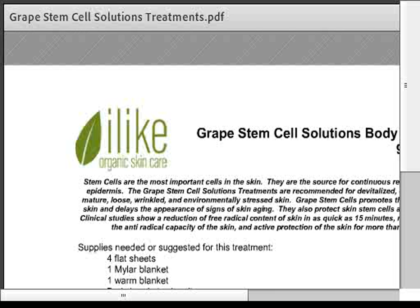Just taking a little bit of an overview of our protocols. This would be the Grape Stem Cell Solutions body treatment that we're starting with right now. As you can see, the protocols give you a brief description of the treatments, which you can use in your menu descriptions if you are adding the Grape Stem Cell Solutions treatments to your spa menu. You can also utilize this verbiage for promoting in your marketing, in your advertising, or even on on-hold phone recordings as well, for your call centers.